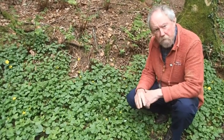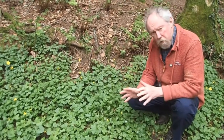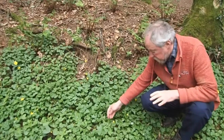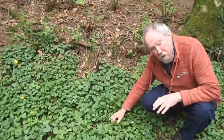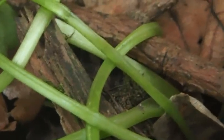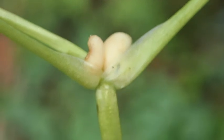tell apart. You have to wait until they've been flowering for about 3 or 4 weeks, so this is an ideal moment. And this one is the subspecies which has little bulbs in the axils, that's the joint between the stem and the leaves. They have little bulbs, little white, creamy white bulbs, and it's a reproduction strategy.